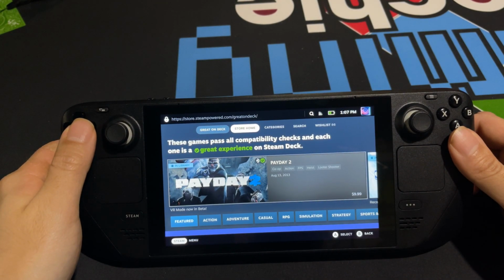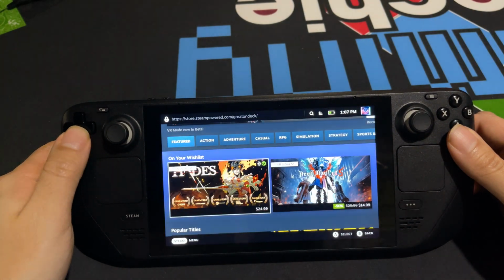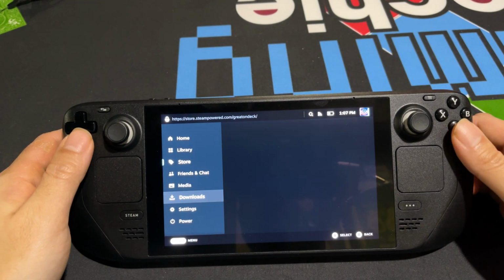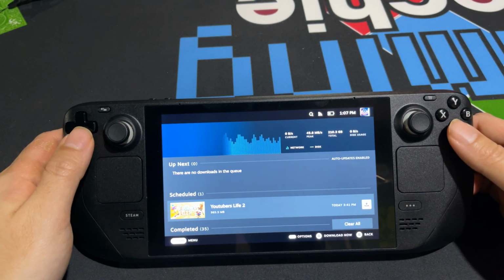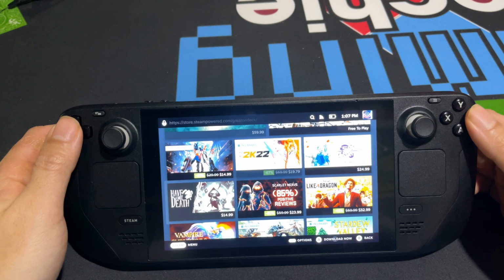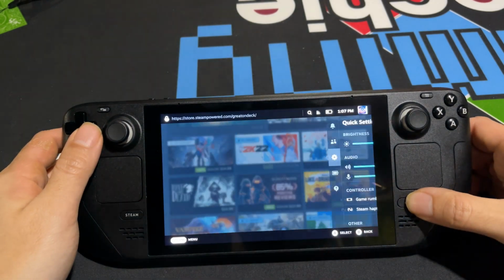Look at your store home, the categories, the search, your wish list, and stuff like that. And you can kind of just scroll down and look at all that. And then, like I said before, you have your friends, your media, and then, of course, your downloads. When you're downloading something, you'll see the queue and stuff. You can see I already have something in the queue right there, but pretty simple stuff as far as that goes.